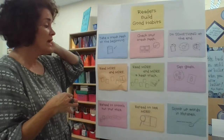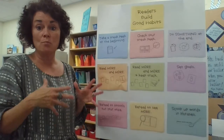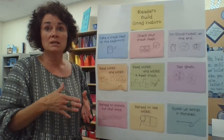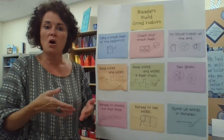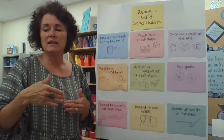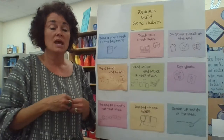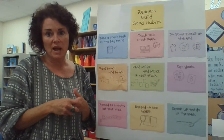So what we would do next is we would talk to them about reading more and more, because we want our children to not just read one book and be done. We really encourage them to read all kinds of books and try to find different genres that they enjoy, different types of characters, nonfiction, fiction.